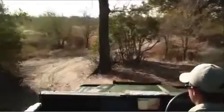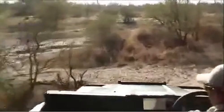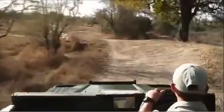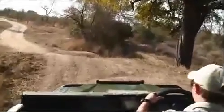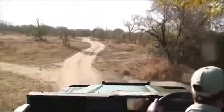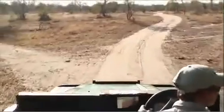Okay, nothing too much at Twin Dams. Got a couple of Impala Rams looking off into the distance. We'll just go around here. Looks like it might be a bit of a tough afternoon for us, the way and how high things are looking at the moment.